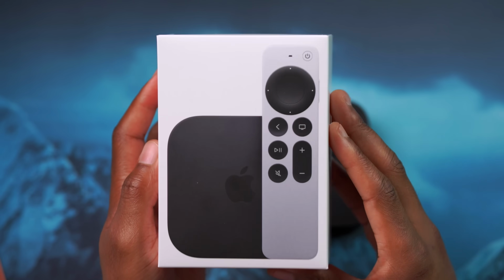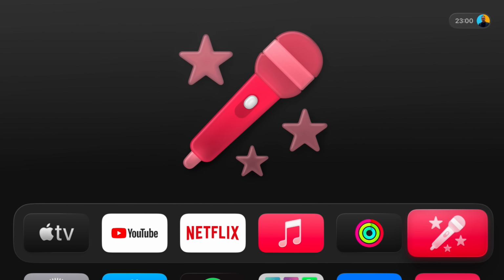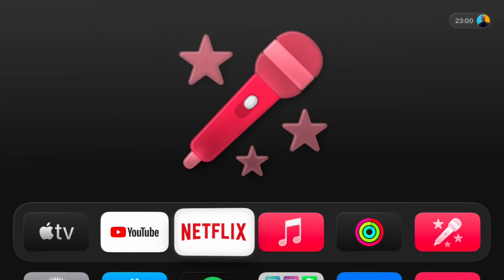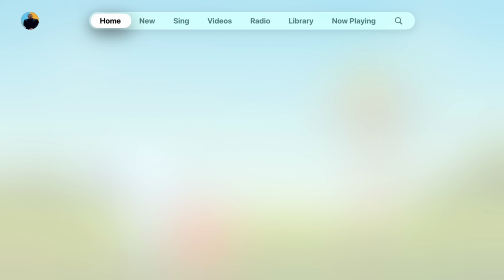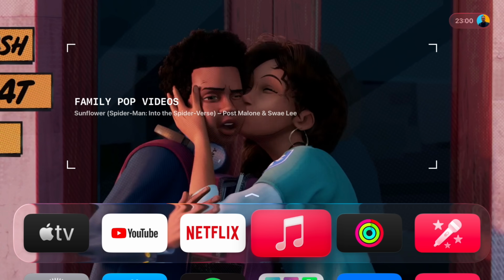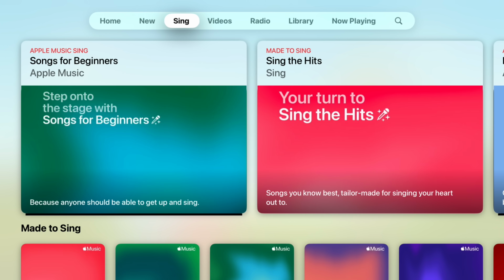Another change that I also saw here is that if you look at my top shelf, they actually replaced the settings icon which was there just before I updated with this new sync icon. So this is a sub feature of the Apple Music app that they have added. So if I open the music app, you can see on the top section I have the sync section, and if I was to just close this and then go to the sync icon, which is this one that you see with the microphone, it doesn't have any preview that it shows, but if I open it right there, you can see it basically just opens the same subsection.